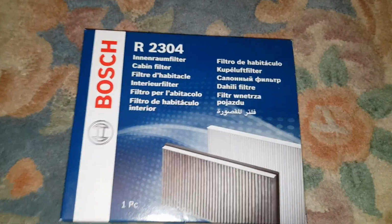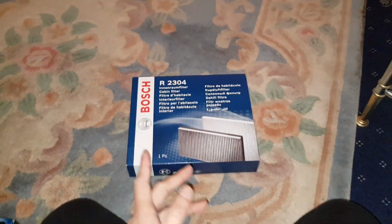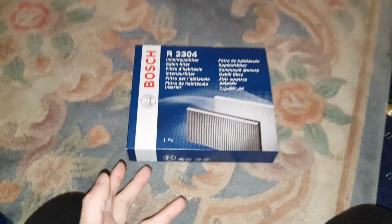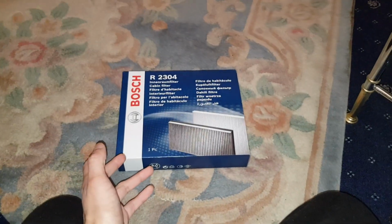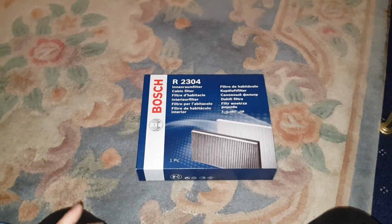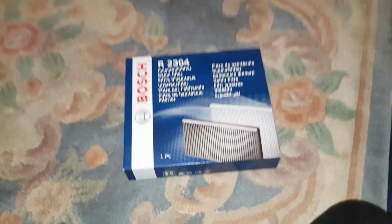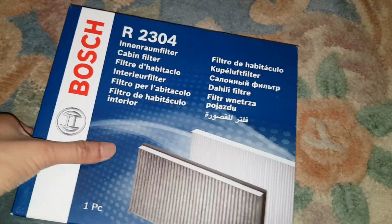This is the Bosch R2304 cabin filter. This is the one that filters the air that comes in through your vents into the cabin, so you don't get any bad smells, any leaves, stuff like that. When I opened my one up, there was so much dust and leaves in it. If you've not checked that video, go check it out. I've got a video on it in my playlist somewhere. It wasn't that far behind, maybe a couple of months. But yeah, definitely miles better after I changed it. It got rid of that musky smell that was always in the car, and it probably makes it better to breathe.